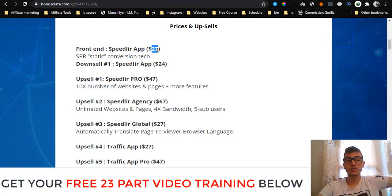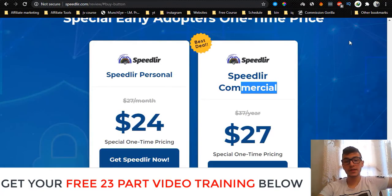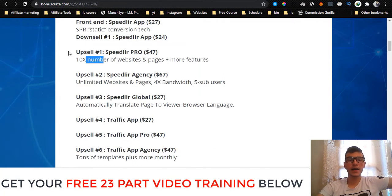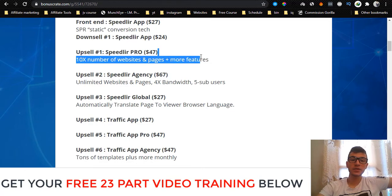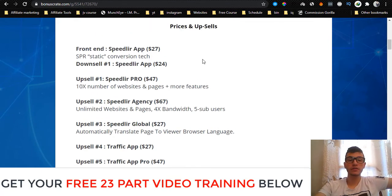You're gonna get more features. The upsell number one is gonna be the Speedlir PRO version for $47. You're gonna get 10 times the number of websites and pages plus more features. Like I said, the front end version is limited, even if you get the commercial version, you're gonna get a limited account or a limited amount of websites that you can secure. But if you pick up the first upsell, you can secure 10 times more websites than they allow you to secure in the front end.